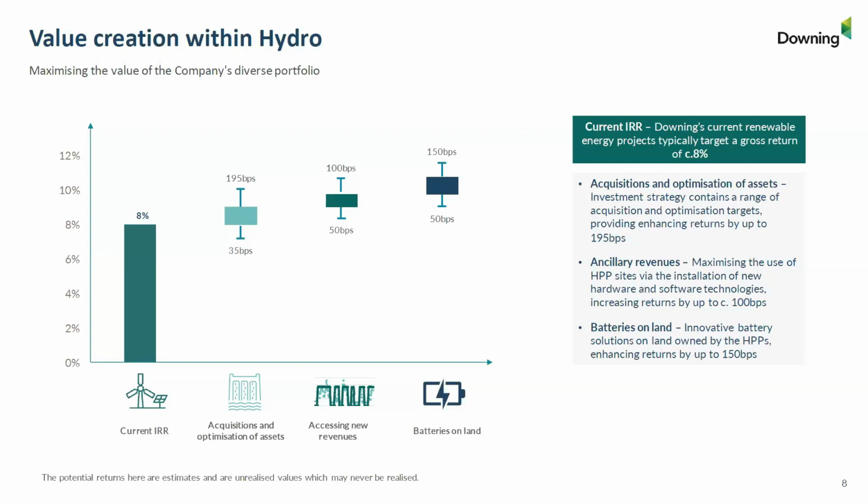Now, what you can also do, as I said, with these hydropower plants, which is really unique in the world of renewable energy, is that you can operate them differently. You can slow down production when prices are lower. You can speed up production when prices are higher by holding back and releasing more water in the river systems that we manage.